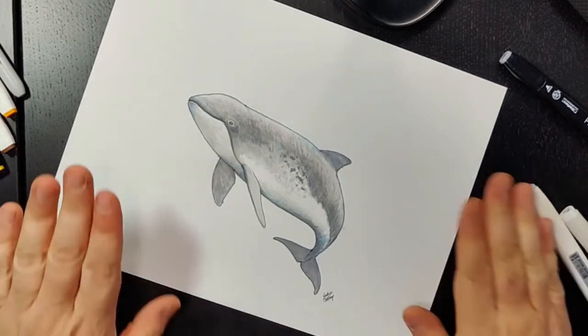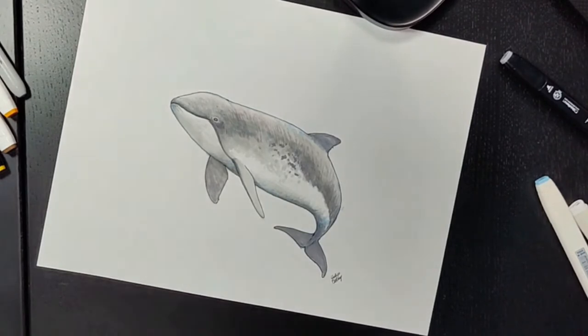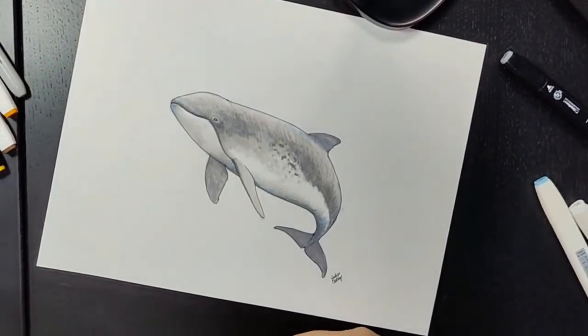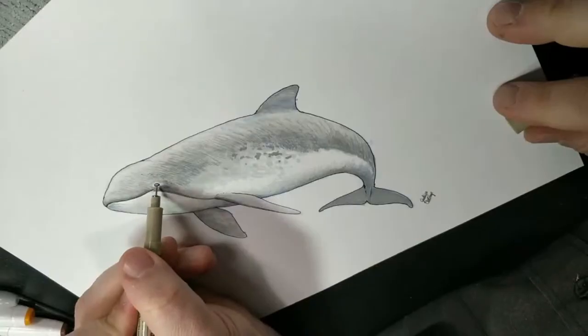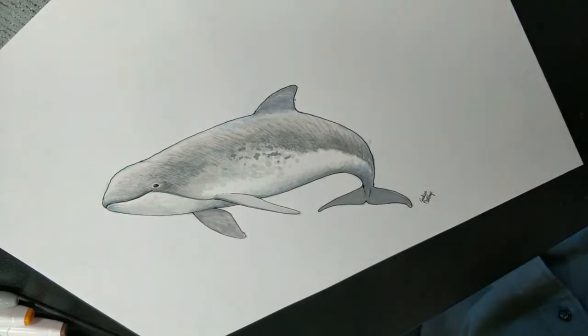Ta-da! So this is our harbor porpoise, Phocoena phocoena, the genus and species names. And actually, one last thing I'll do is add a little bit of darkness to the eye with the dark pen, because it looks almost zombie-like to have this light gray eye. I'm a little bothered by that. I'm just going to give it a little bit more darkness in there. And then a little bit of perfection. There has to be room for that. Yeah, some details in important places.